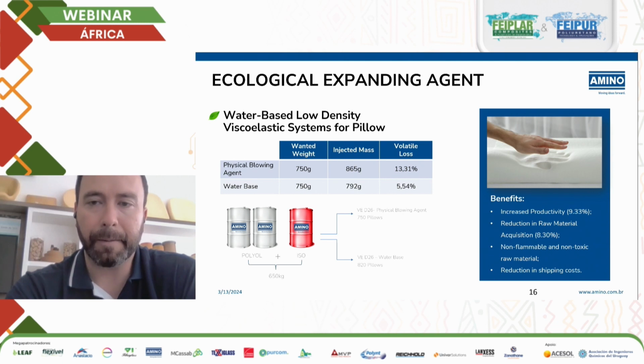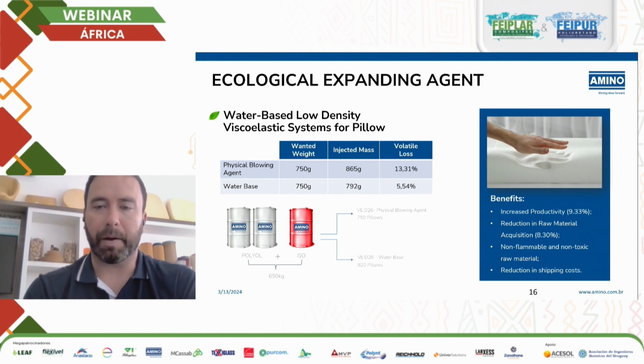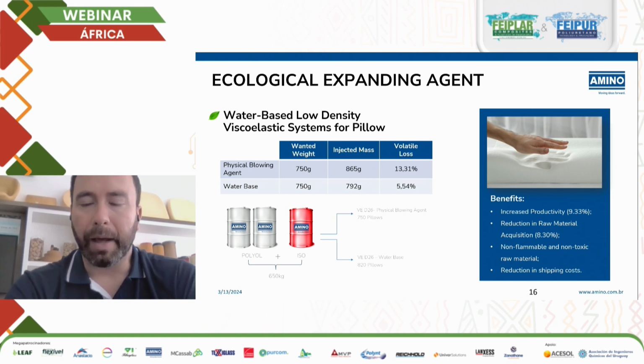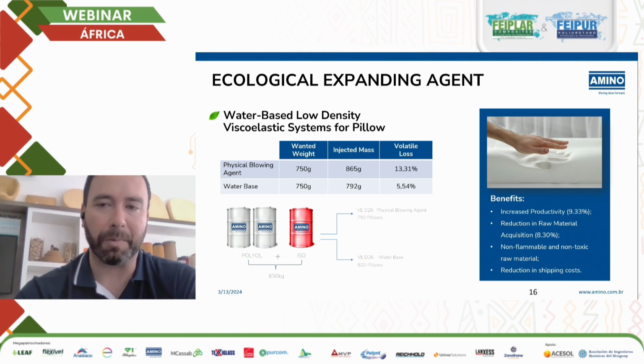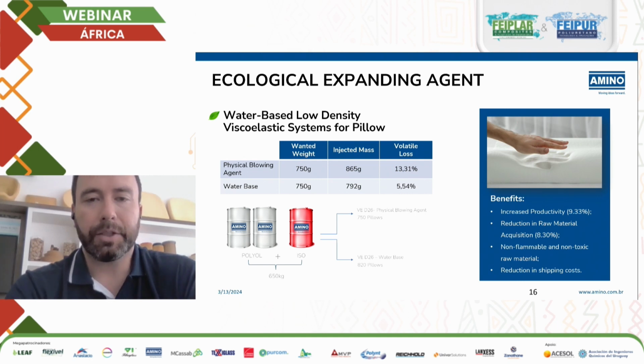In the water system, we inject 792 grams in order to attain the very same target weight, 750. So there is a reduction of volatile loss. As you can see, it's just 5.54. So we have 2 drums of polyol, 1 of iso, totaling 650 kilos. Using the physical blowing agent system, it was possible to produce 750 pillows. With the water-based system, we were able to produce 820 pillows with the very same amount of raw materials, 650 kilos.